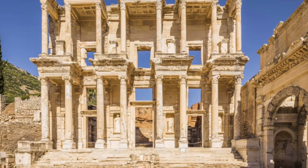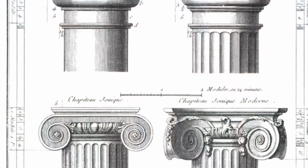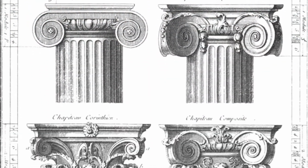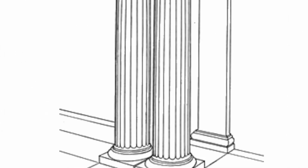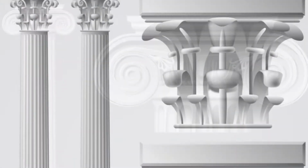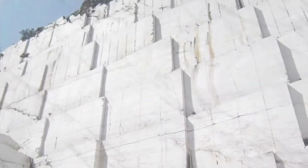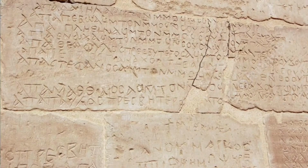The Greeks are famous for their architecture, but the basis of that would be their columns. The three main types of columns were the Doric, Ionic, and Corinthian. The Doric columns had no base and were the most simple of the three. Ionic columns were slimmer, straighter ones, and the Corinthians were similar to Ionic with more decoration and style. Stone and marble were the main materials used in architecture, and everything was carefully carved.